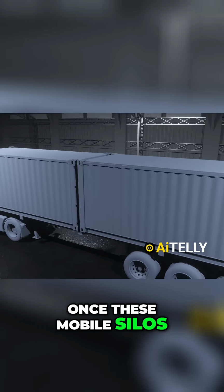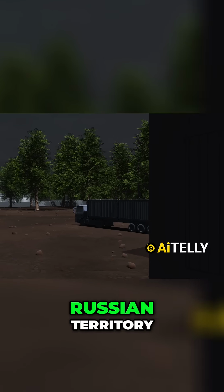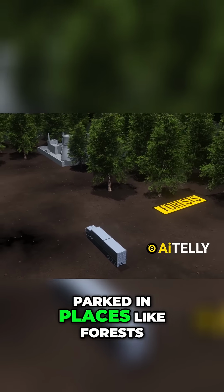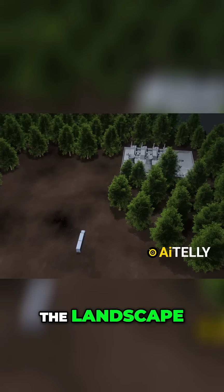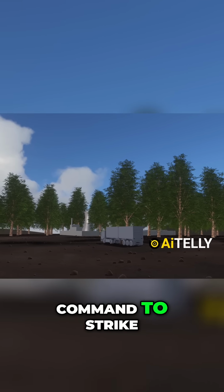Once these mobile silos were ready, Ukrainian intelligence operatives, possibly with help from local sympathizers, moved them deep into Russian territory. The trucks were quietly driven to pre-selected sites near key airbases, parked in places like forests, farms, or industrial areas where they blended into the landscape. They remained dormant for days or even weeks, with drones preloaded, charged, and waiting for the command to strike.